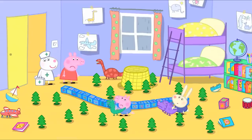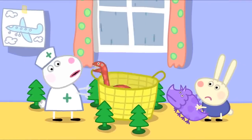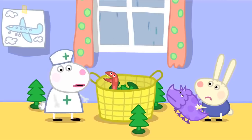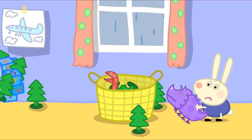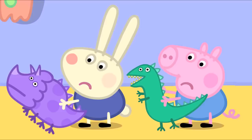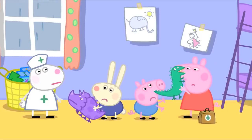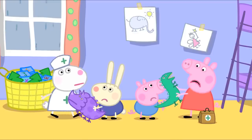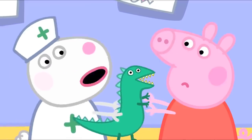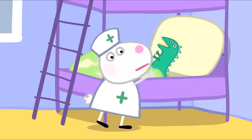George, Richard, Nurse Suzy is here. And Nurse Suzy says this is not Dinosaur Land, it's a hospital. And a hospital must be clean and tidy. The bedroom is not Dinosaur Land anymore. It is a hospital. I'm the important doctor. Mmm, this dinosaur looks sick. I agree, Doctor. He's a very greeny ill colour. He must go to bed.